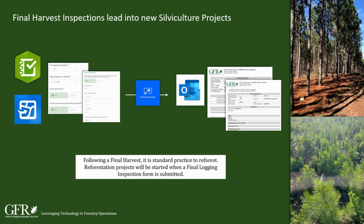Using these new silviculture fields that populate, Power Automate, again, is used to populate silviculture project documents and notify the silviculture team. And this allows us to get a head start on our reforestation seasons, just because we're already doing the work as it comes in, rather than just one season.